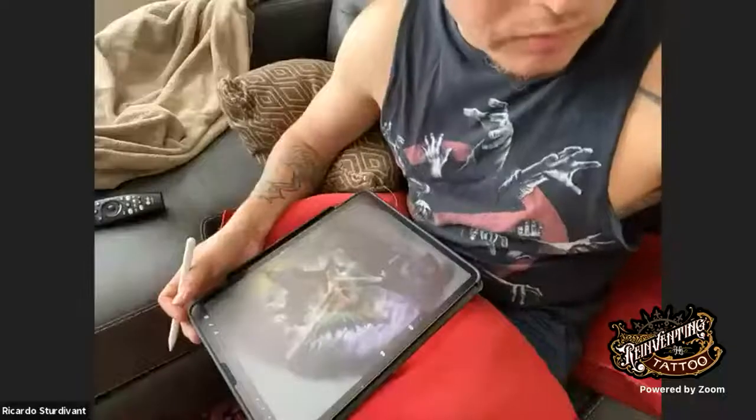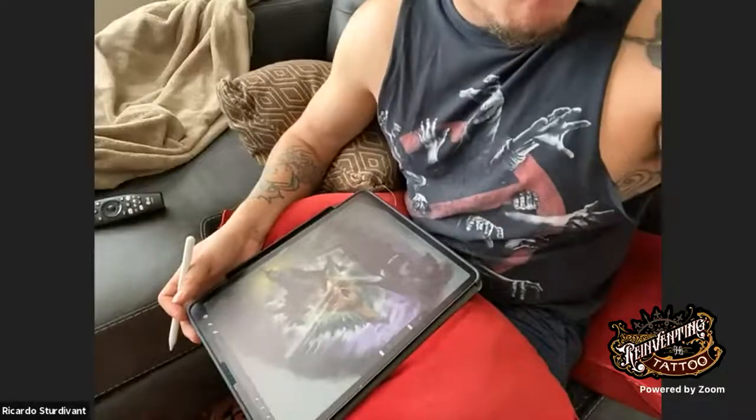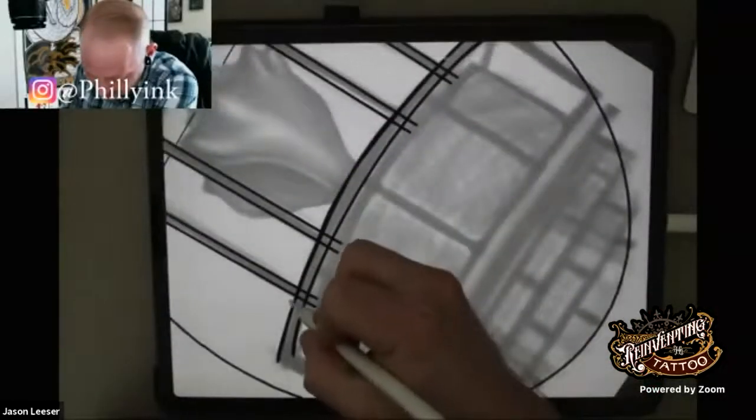That's incredible. How's it going out there? What's the tattoo scene like for you out there? I would say it's pretty new in India, the professional tattooing. It's about 10 to 15 years old, pretty much.